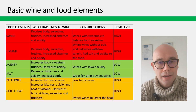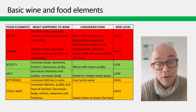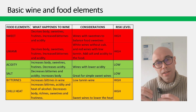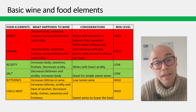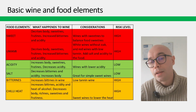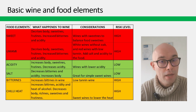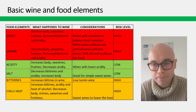But anyway, with high umami flavor food, things to consider is either a white wine that doesn't have oak, so oak can create that bitterness in wine, and also tannin in red wines. If you're eating something with umami and you want to have a red wine, consider a low tannin red wine, so that tannin doesn't taste as bitter.